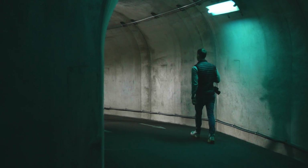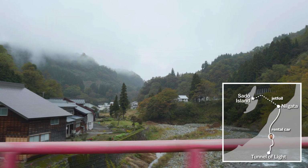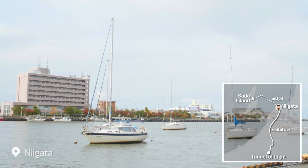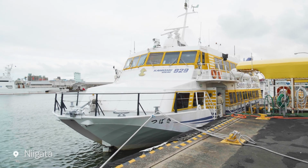With that, it's time to leave Echigo Tsumari behind, and we're back in the car for a 2-hour drive to Niigata City. From here, we'll make the crossing to Sado Island by jet foil.